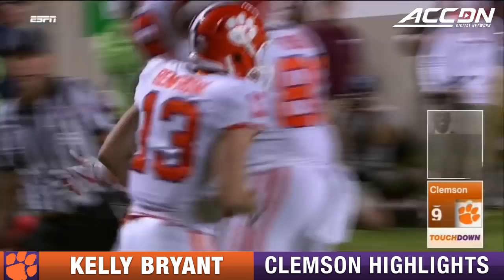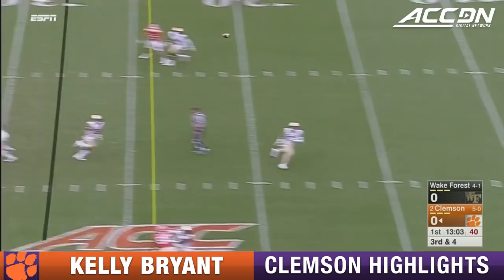Line of scrimmage. Nearly 50% on the season. On third down, Kane beat his man. Touchdown, Tigers.